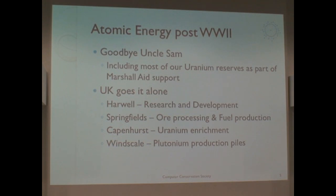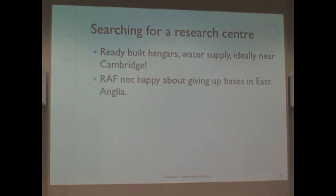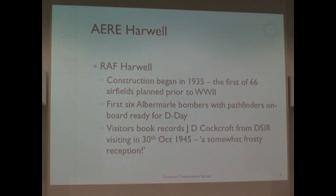So we were rather on our own at that point. And the search began to find a research centre, somewhere to actually work. The intention was always to build a research centre over near Cambridge University. An RAF base was ideal because of ready-built huge hangars, sometimes accommodation blocks as well, and it also needed a water supply. However, the RAF were not happy about giving up any bases in East Anglia at all with a threat from the Soviet Union. So they weren't available. But the RAF did offer RAF Harwell near Oxford.